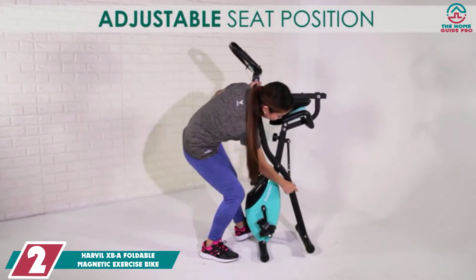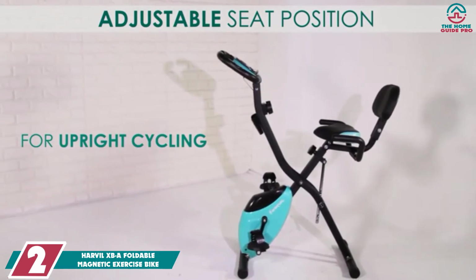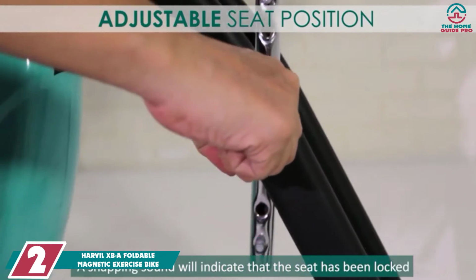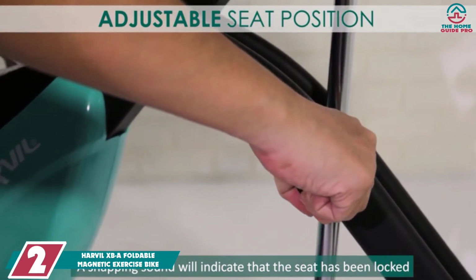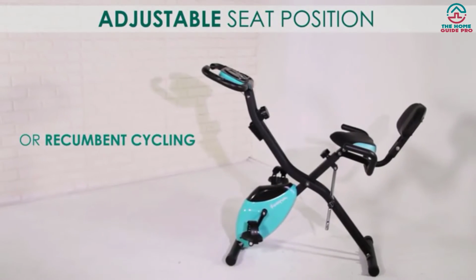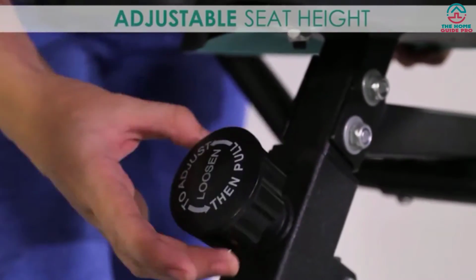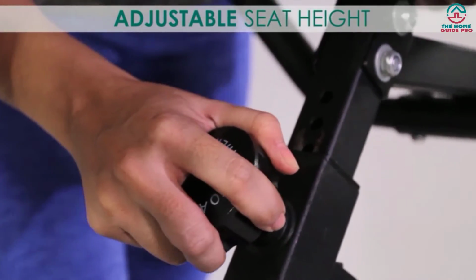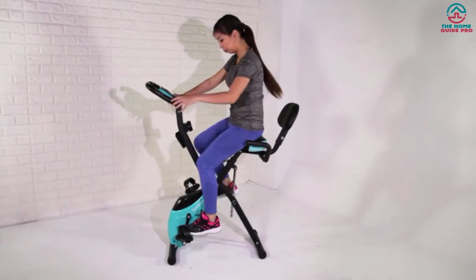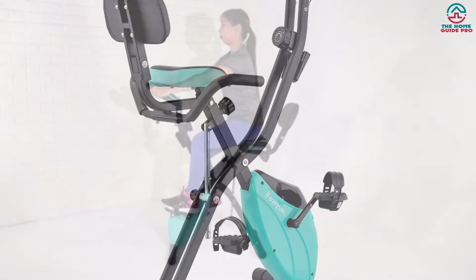At number 2, we have the Harvil Expia Foldable Magnetic Exercise Bike. We all know the US-made products are highly effective and durable. The Harvil Foldable Magnetic Exercise Bike is one of the best exercise bikes under 200 which is made in the US. You can trust this with closed eyes. The construction quality of the product is impressive, with top-quality materials. The bike offers an amazing workout experience with 10 levels of magnetic resistance. You can adjust the intensity according to your need.